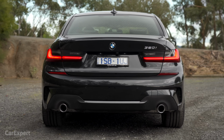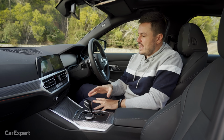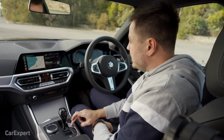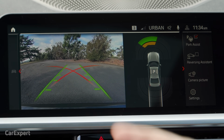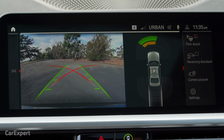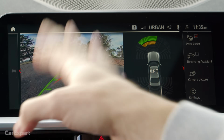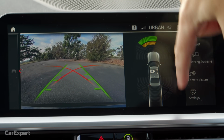Parking, you have front and rear parking sensors. You can get a 360 camera as part of an option package, but it just comes standard with a rear view camera. And I'll show you what that looks like. I'm just going to start the car first. Put it into reverse. There it is there. Yeah, quality's okay. It's not amazing. It's quite a sort of small display there as well. I'm pretty sure you'd be able to configure it so you just get the camera, but you've also got those sonar settings there so you can see front and rear as well.